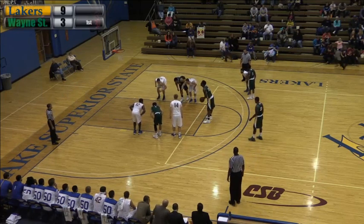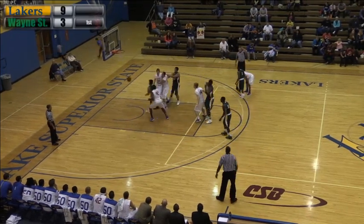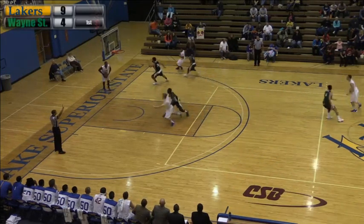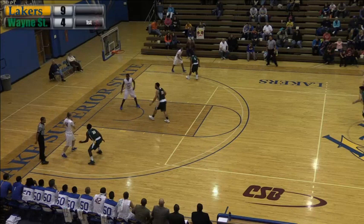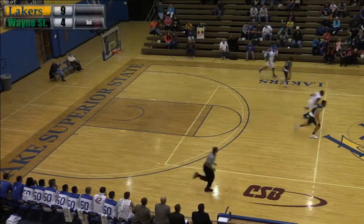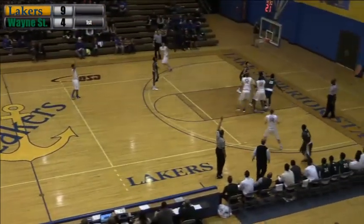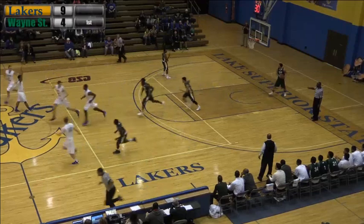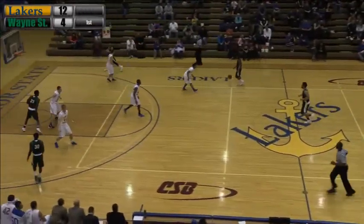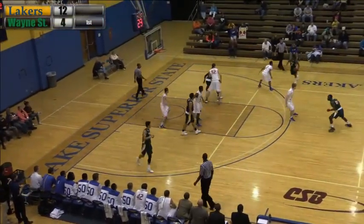9-3 lead now for the Warriors. Second shot is up. Good. He'll make them both. 9-4 lead now for Lake State. And right back now with the man-to-man full court press being put on by the Warriors. Trying to fight their way back into this game. Lakers, nice job to break that, though. Goldschmidt with the shot. It's up and good. He'll drain the three. 12-4 lead now for Lake Superior.